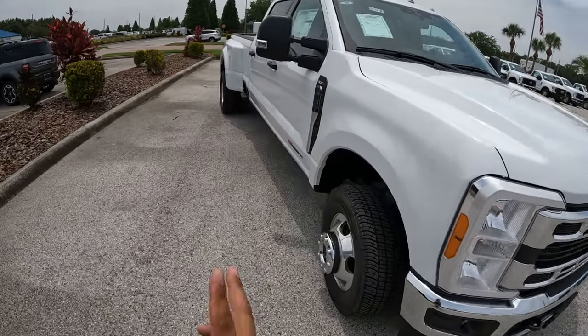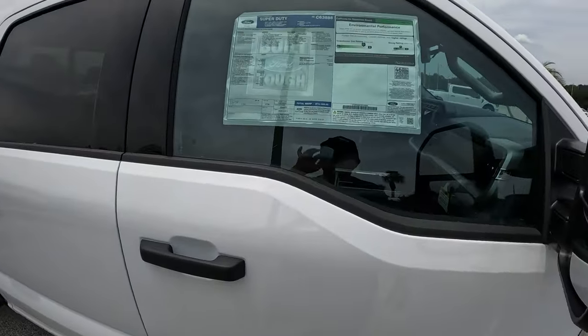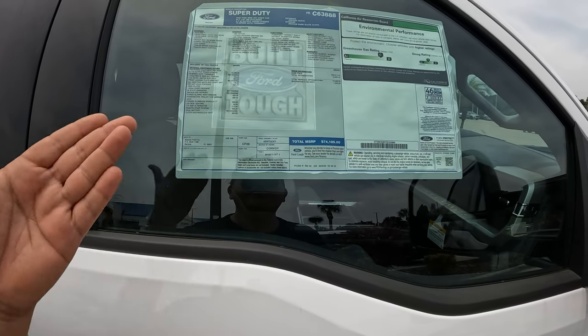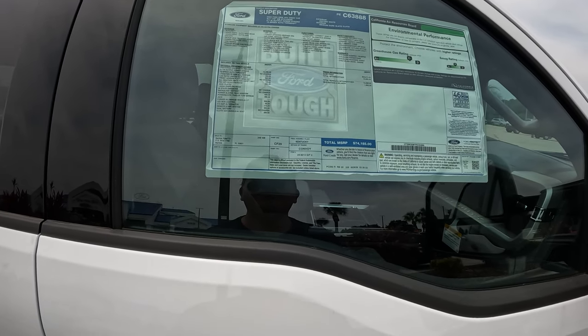Before we go inside, let's take a look at the sticker. As you can see, this one might have some price adjustment to it, but let's go ahead and take a look at the sticker of this 2023 Ford F-350. As you can see, guys, this is in Oxford White with a medium dark slate cloth interior. Of course, 6.7 high output Power Stroke engine.